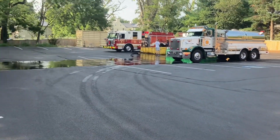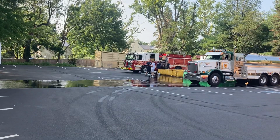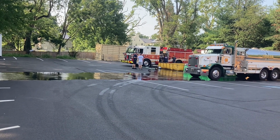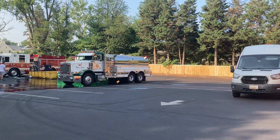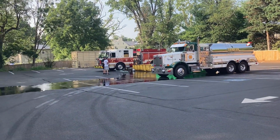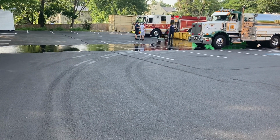Now they're going to get the Pierce in position. The Pierce is all set, and they're going to get that hose connected to the other end. See that? My grandfather did that too. He drove rigs and activated the pumps, like that. Left-hand side pump, so to speak.